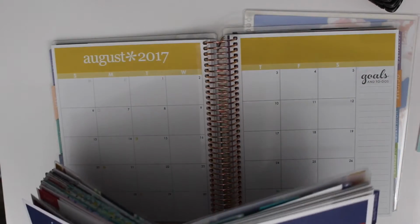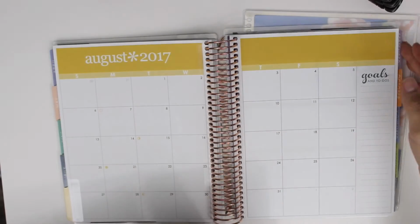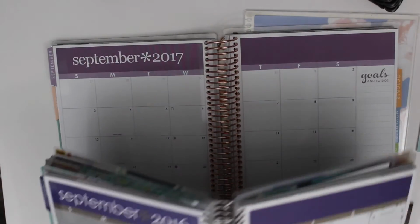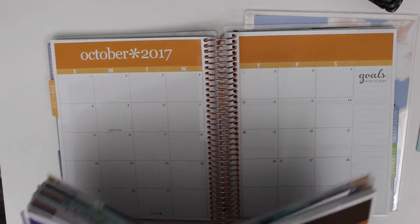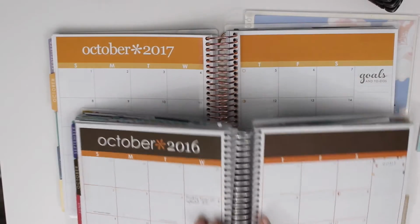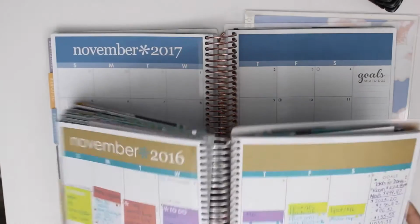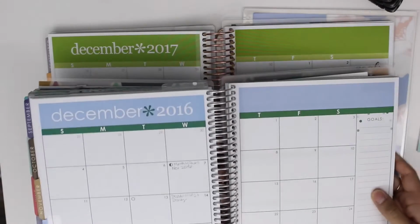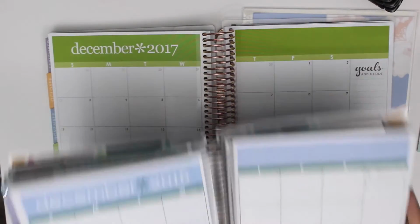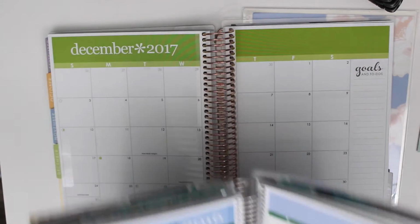August is definitely different. Still kind of match the seasons, I would say. And there's December. I think that the green is a little more Christmassy, but whatever.